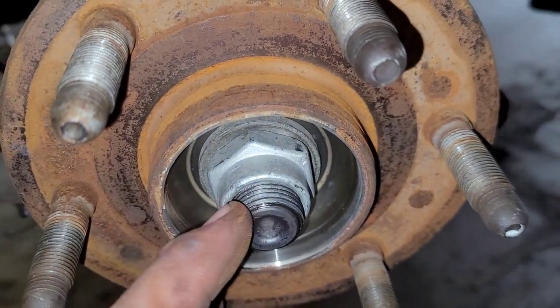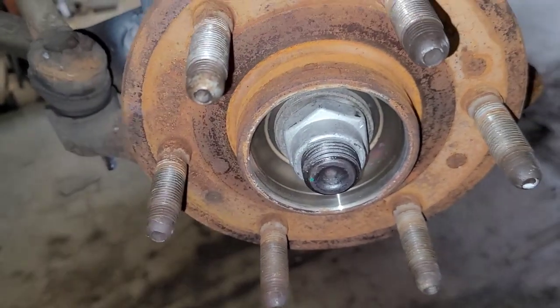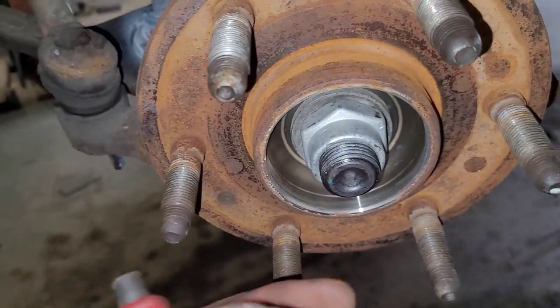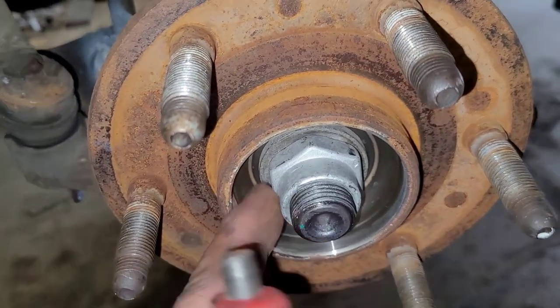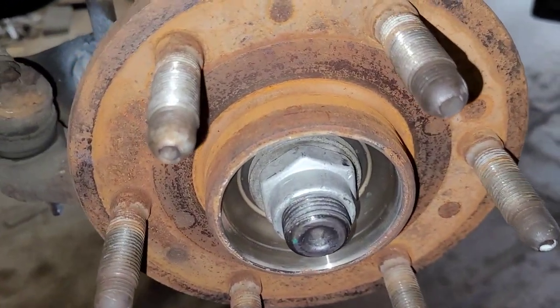Now, see that? See how nice and clean that is? That's because the cover was on it. But like I said, I've seen it with the cover missing. It doesn't really change anything other than the fact that you get moisture in there, so you get some rust in there. But there's no grease or anything else, so it's nothing to really be overly concerned about.